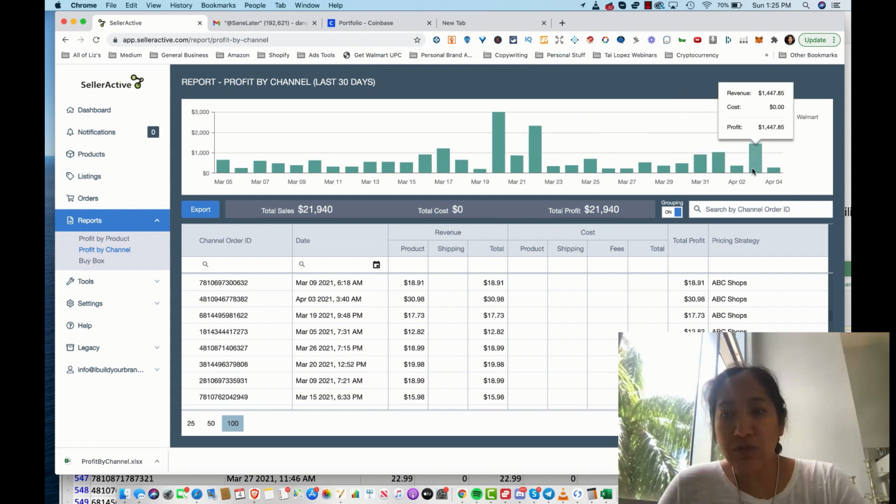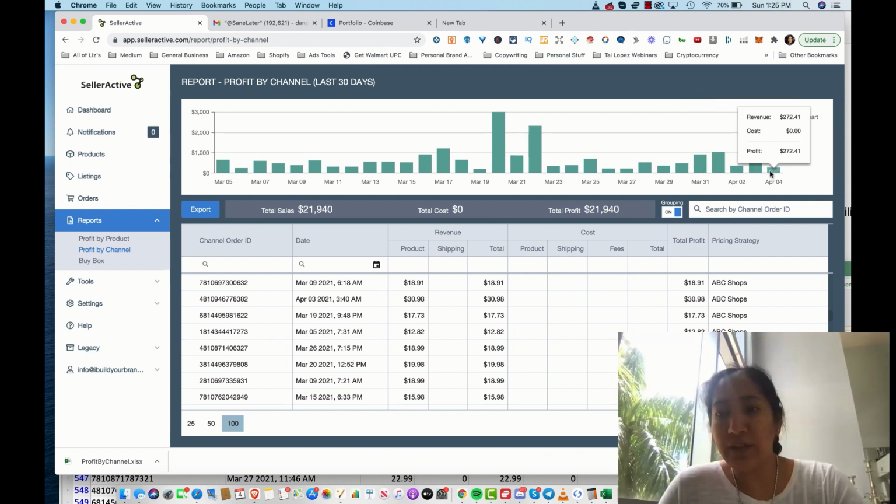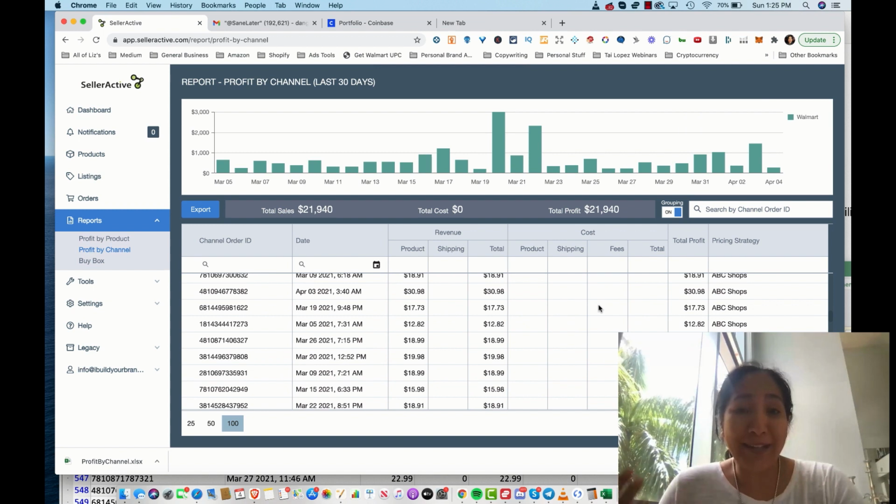And April starts out pretty decent, it looks like. So far, a couple good days. Here's one at $1,400. Here's one at $272, which was today. We're currently in that day, and altogether, not bad since I don't do too much. I don't even know how to work the back end of the seller account, but I can at least pull that report and pretty much understand what's going on. And I can even see the products. So a lot of interesting things again.